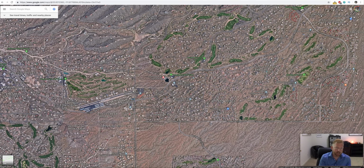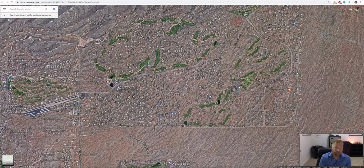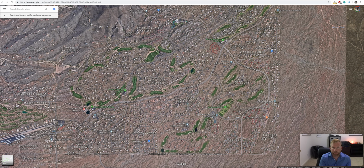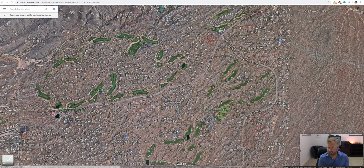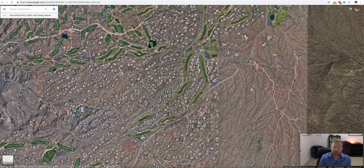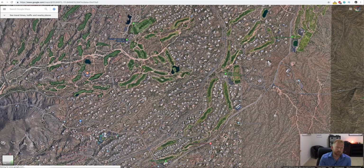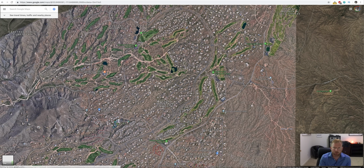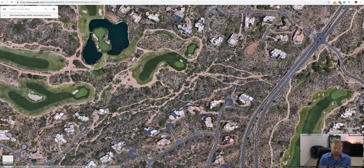You can see they've got Desert Forest, which is basically Carefree. But then you've got Renegade. I know they've got Renegade, Cochise, Geronimo, and they built another one, I want to say Anasazi. Yeah, there's Apache's golf course. There's Cochise, Geronimo, Clubhouse. Those are 2 different courses. Look at all these golf courses up here. But these homes are just massive.